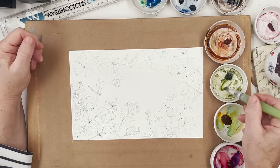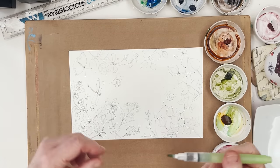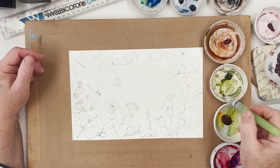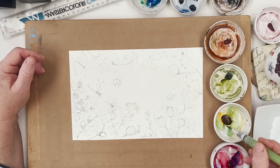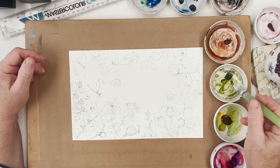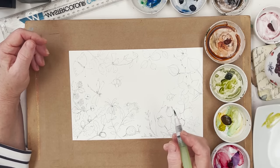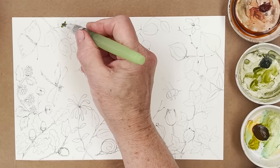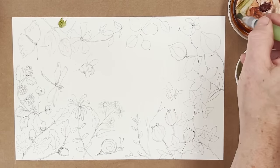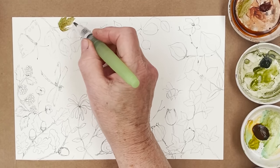So we will start with the green, because I think it's probably easiest to start with the leaves. And whatever green you're using, if you want to make it more autumnal, then you would probably want to add a little bit of burnt sienna.